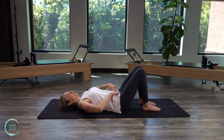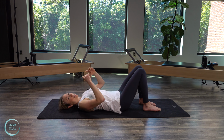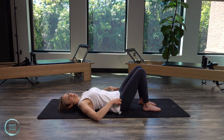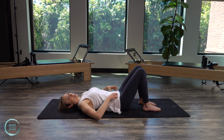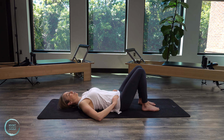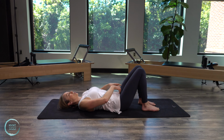So this is called the transverse abdominis muscle. We call it the seatbelt muscle. So you imagine that seatbelt strap that comes right around here. Imagine that is your transverse abdominis, okay? So I want you to do that same breathing exercise where you take a deep breath in into your rib cage. And then on the exhale, I want you to imagine that you're pulling your belly button down towards your spine and engaging through that seatbelt muscle.